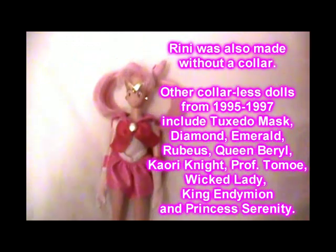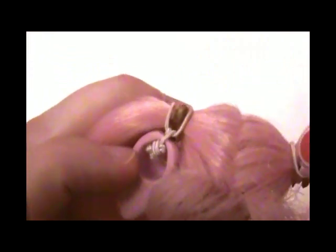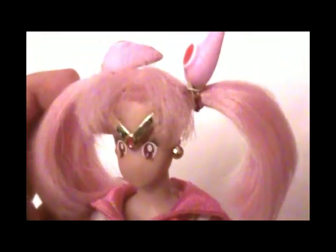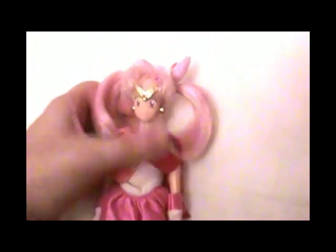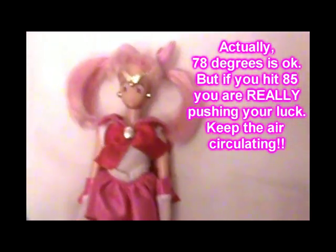Now, something I want to note here, if you get your own Chibi-Moon doll or any other doll from this era, you've got to be a little bit careful with her. Back then, Irwin actually didn't use plastic ties for the hair. They used rubber bands. And let me see if you can tell in the camera. Over time, this is just natural, rubber bands tend to deteriorate a little bit. So you have to keep very good care of her. You have to keep her out of direct heat. Don't let your room get more than 70 degrees. Something I learned with her mother.